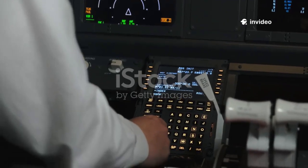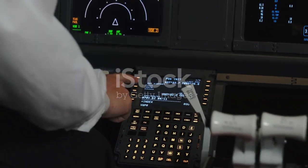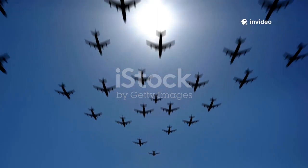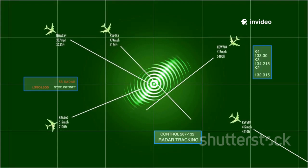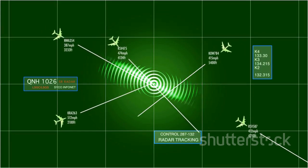When you look up and see an airplane gracefully cutting through the sky, it's easy to imagine the pilot simply steering wherever they wish, charting their own course with complete freedom. But the reality is quite different. The sky is actually filled with invisible highways. A complex network of predefined routes and carefully managed intersections that keep air travel safe, organized, and efficient.